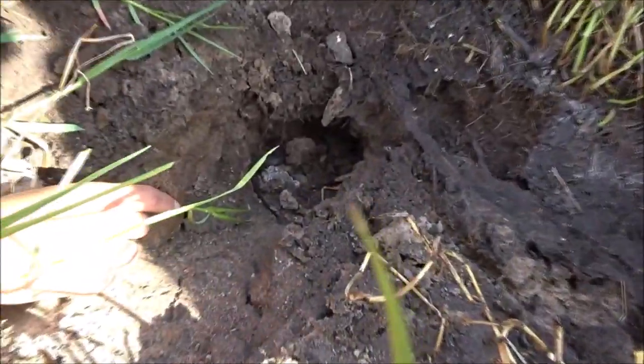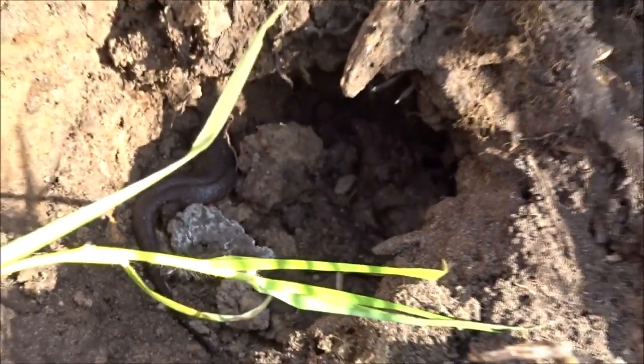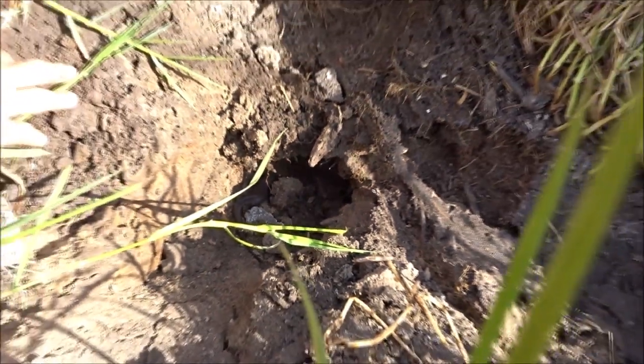So now you can already see they start going down to find some moisture. And this is great because when we put back this log, they won't get squashed, they won't get squeezed, and they still have their nice retreat for summer. Let's do it.